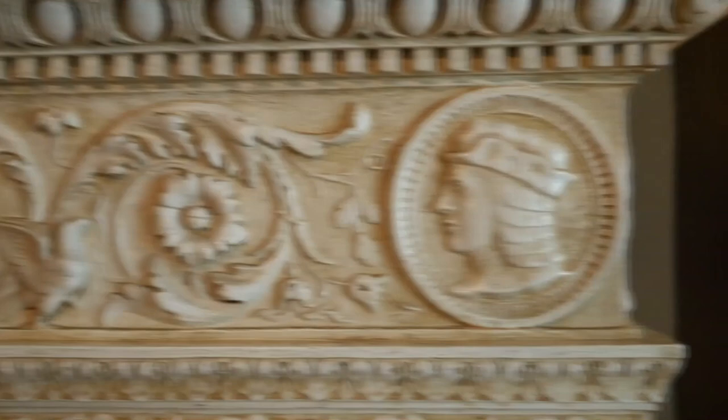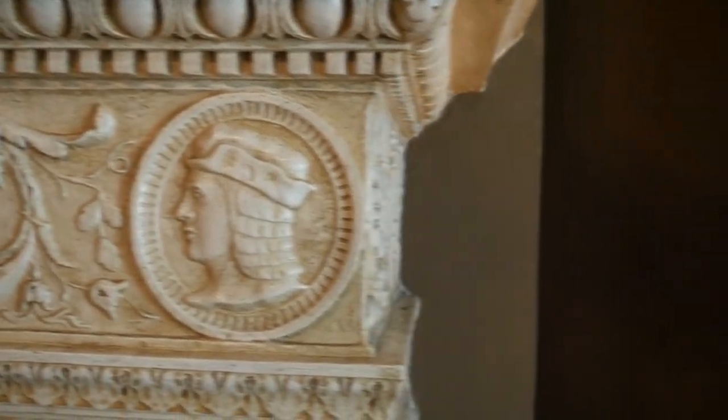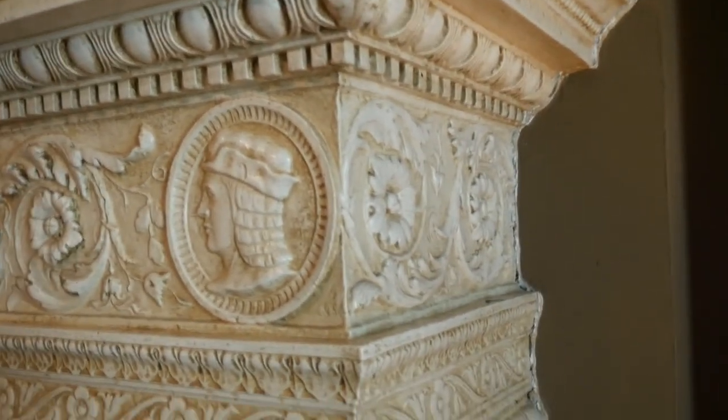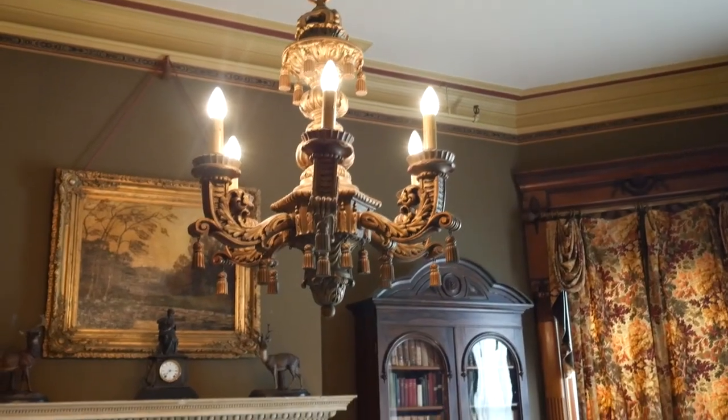And she also admired a chandelier from Speke Hall in Liverpool, England so much that she actually had an Italian carpenter take a solid piece of oak and carve her an exact replica of that chandelier. Wow. So this really was a home of opulence and a home for entertaining.